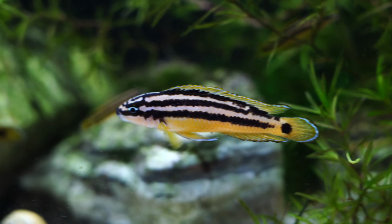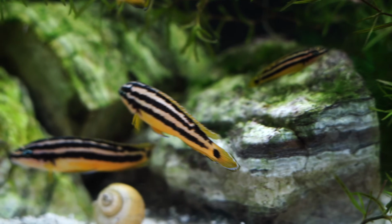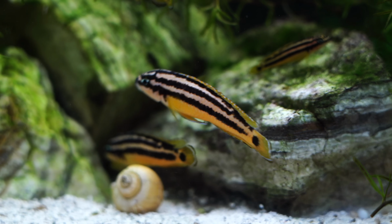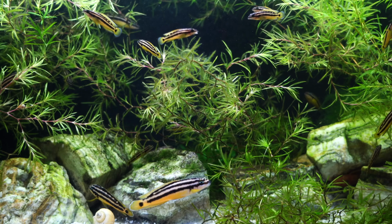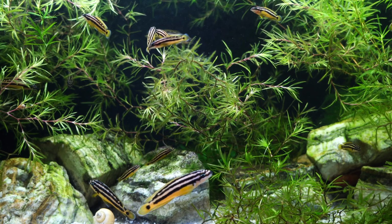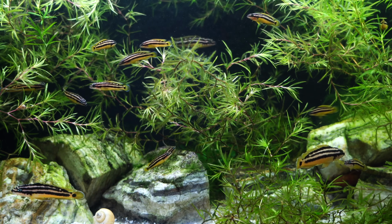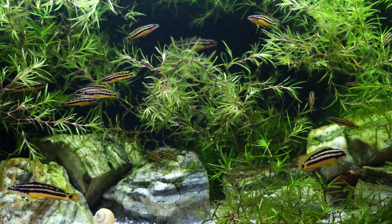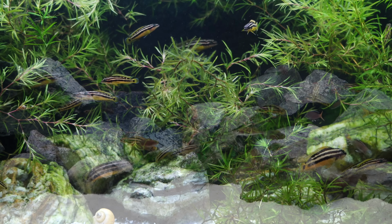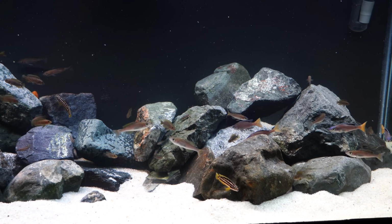The other nice thing is these fish are generally easy to breed. Are they as easy to breed as some of the shell dwellers? Not necessarily. And keep in mind, if you have a community tank of Lake Tanganyikan fish, some of those fry will be eaten by other inhabitants within that community, but they are still somewhat easy to breed. Setting up the aquarium is usually very simple. Again, highly recommend sand. Highly recommend a lot of rock work.